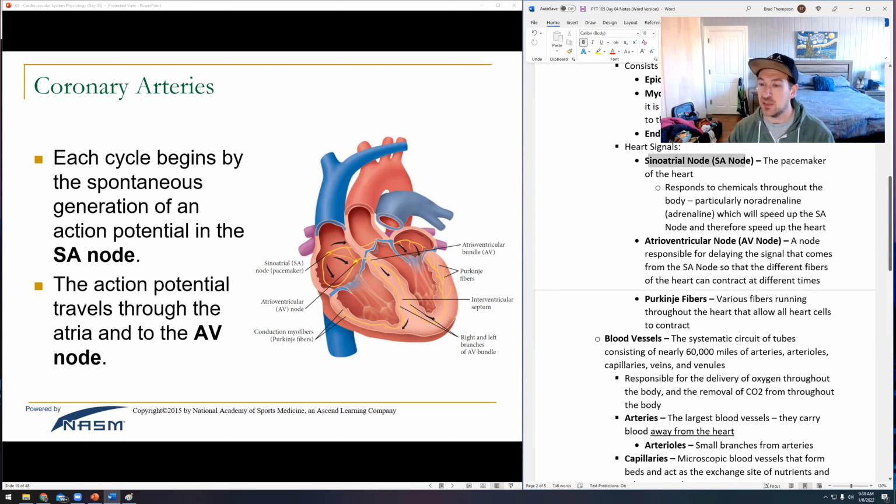The SA node is the pacemaker of the heart. It responds to chemicals throughout the body, particularly adrenaline. So when your body starts experiencing stress, it will start producing adrenaline, and adrenaline then runs through the heart, and the SA node goes, oh gosh, we must be exercising. Pick up the pace, right? And that speeds up the SA node and therefore speeds up the heart. And yes, that lives in the right atrium.